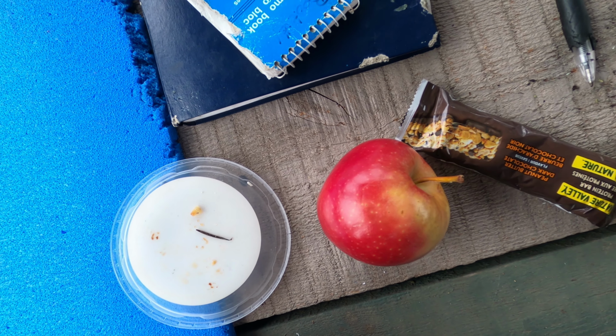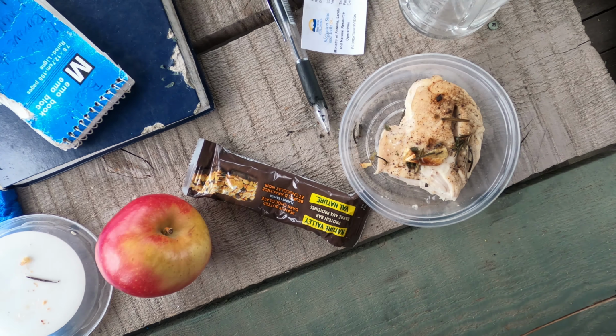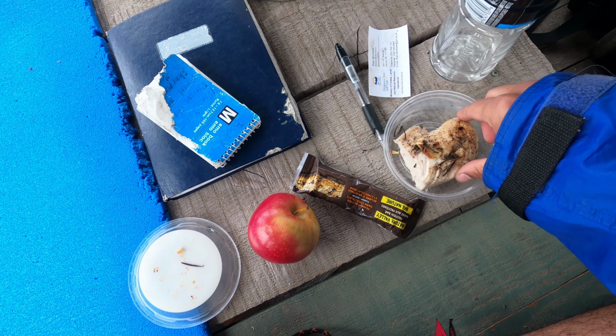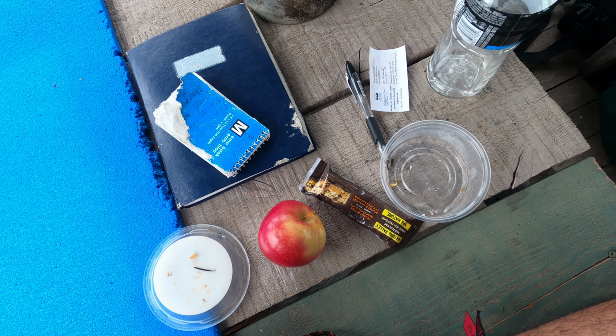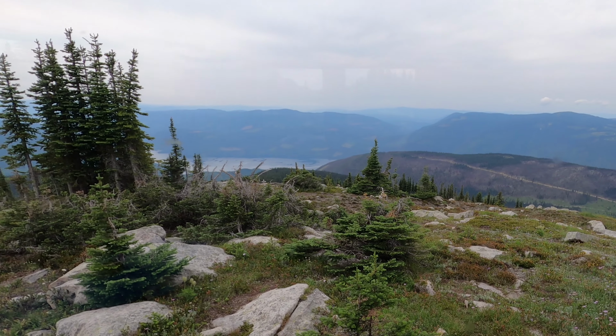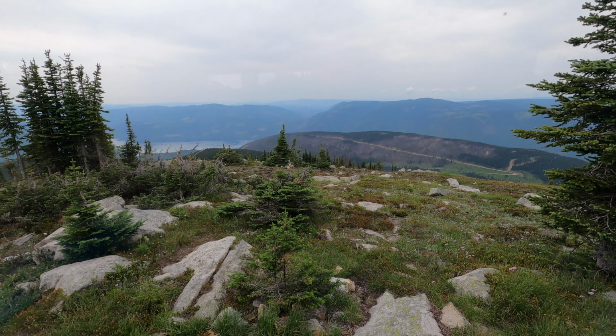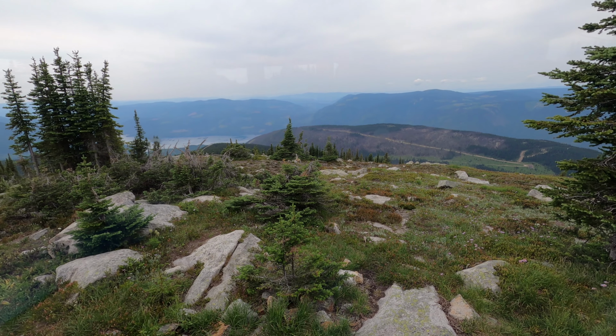For lunch, I got an apple, a granola bar, and some chicken. So about 100 feet away or so on that rock is some sort of possum. Most of its body is totally white, which is really interesting.